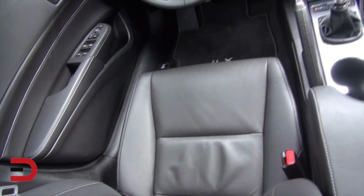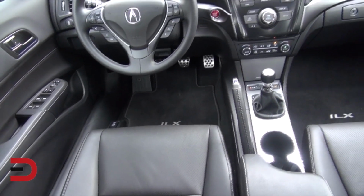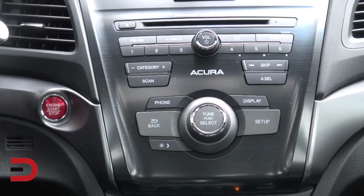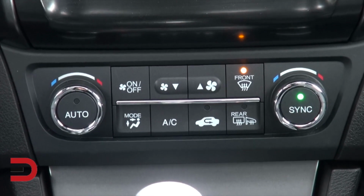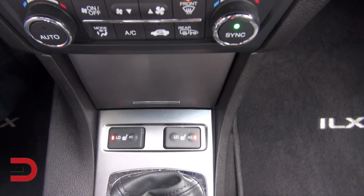Let's talk about some of the interior features here, which are standard on the ILX, because a lot of our viewers want to hear that. It has an MP3 auxiliary input jack, push button ignition as you see here. Also dual zone auto climate control with air filtration system. I like how you can have the heated seats on either side for the driver and the passenger.